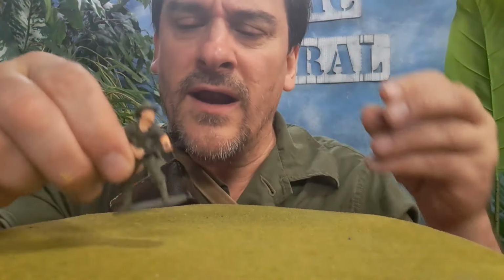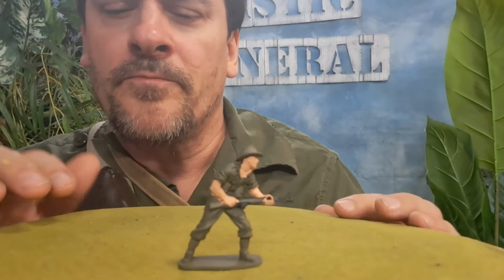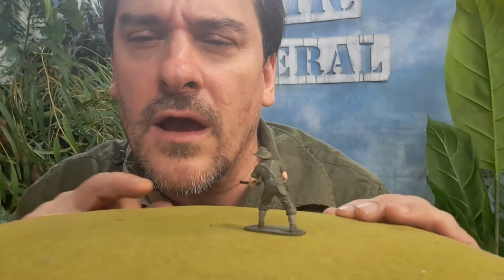And pose number 4. You always need guys that look like they're just slowly moving through the jungle, kind of like in Vietnam, like their weapons are kind of at the ready. They're walking in a line. He's firing Lee Enfield from waist.